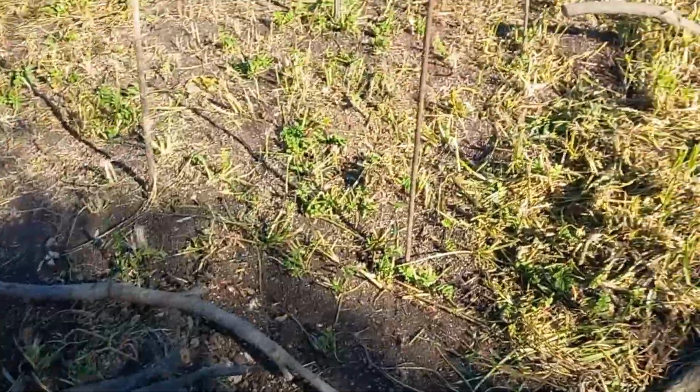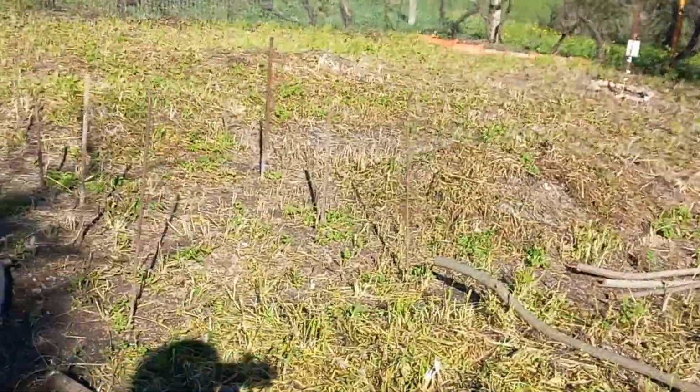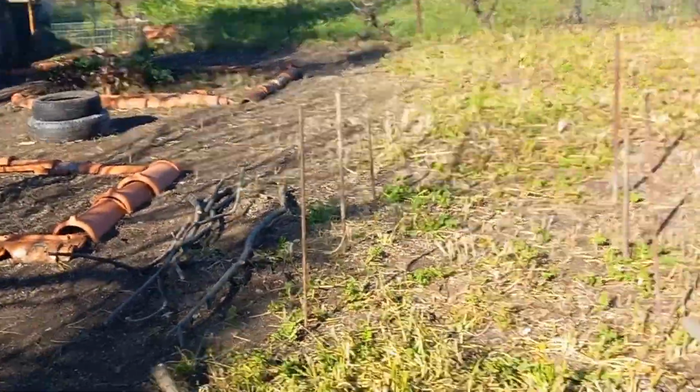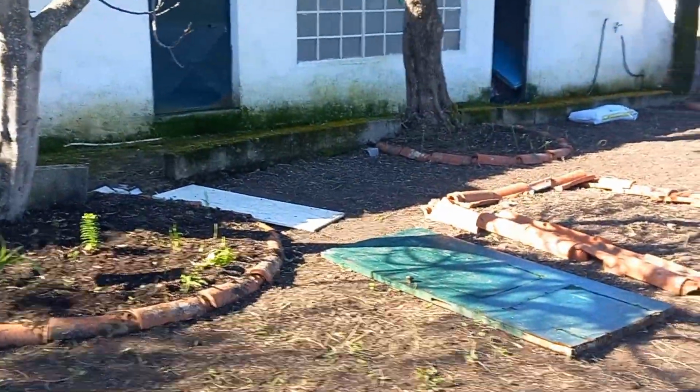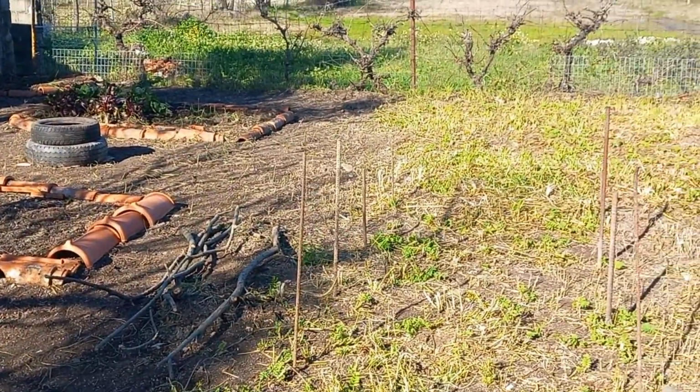Okay, right, so this is where I've decided to put the arch. Let me just give you a better view of it. So that's that side of the veg garden. I've got my planters and my veg beds, and I'm going down the centre.